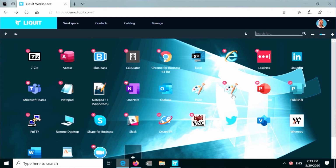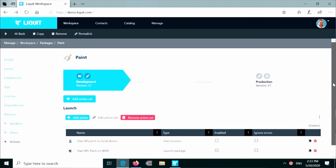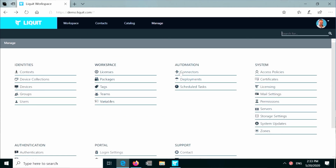So if we look how this application is configured, I'll go to Manage. It will run a WVD session. So this process, first look on my local device, is not enabled. So start Microsoft Paint on my WVD environment. This is created by our WVD connector.